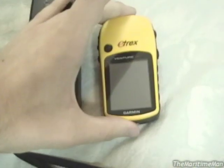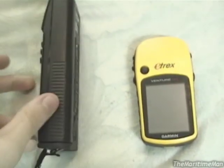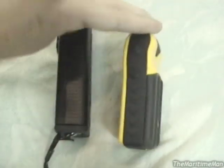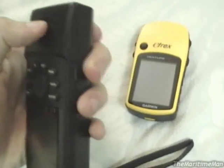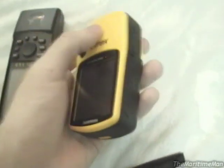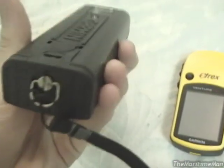And if we compare it to the eTrex Venture HC here, you can see it's quite a bit longer. I would say a little bit thicker too, and definitely a lot heavier with 4 batteries in it as opposed to 2. Physically the build quality seems very high. It actually seems higher than the eTrex. And with the rubber on it and the rubberized battery cover, it just feels very high quality.